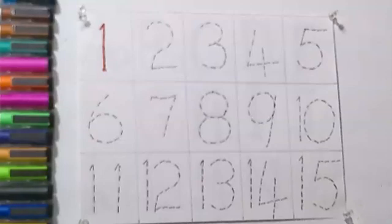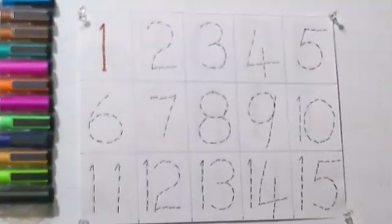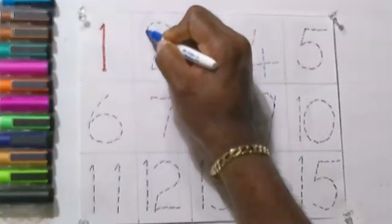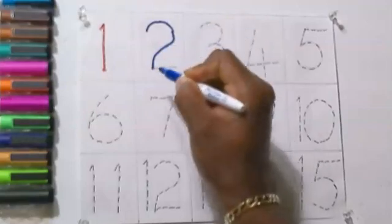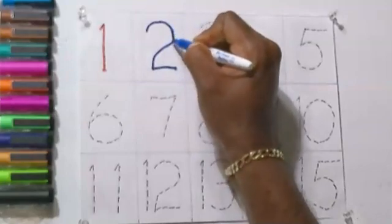Which number comes after number 1? Number 2. Let's use our blue color, our dark blue color, and we will write the number 2. Number 2.